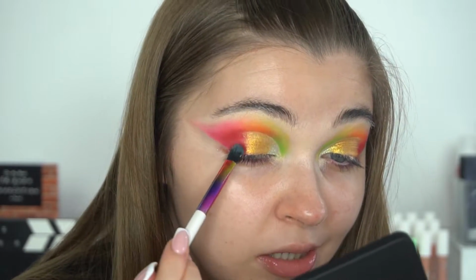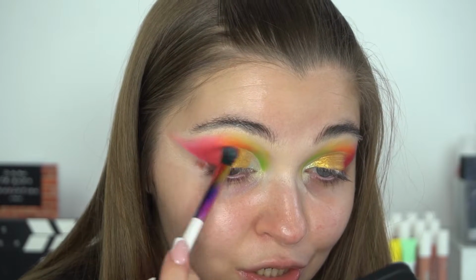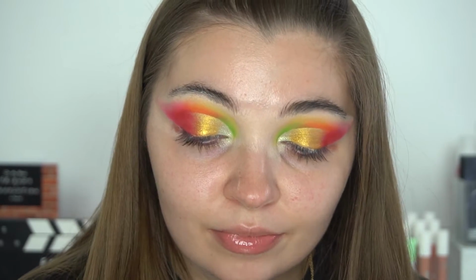And then just going to go back into the red shade, the poison shade, in the same brush, and just blend it into the gold. So again, there's no harsh line. Yes, I'm living. At first I wasn't too sure, however now I'm liking it.